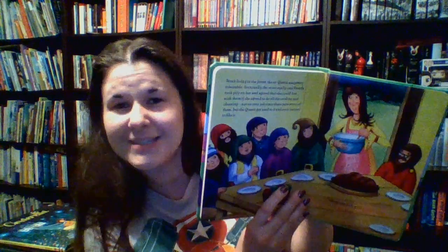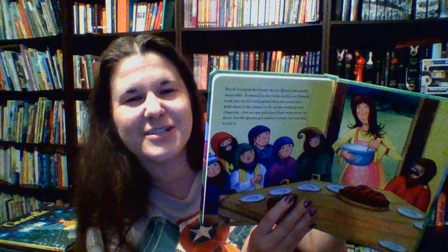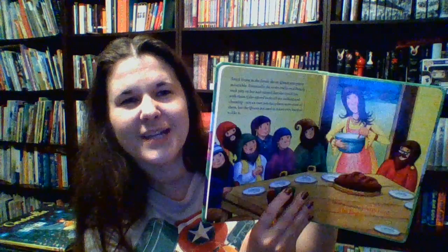And so she goes and lives with the, says the queen wasn't what you'd call forest material. So she goes to live with the dwarves, and they teach her how to cook and clean. And it says the queen got used to it and even learned to like it. So she did not dance to death in her shoes. She goes and lives with the dwarves and learns to cook and clean and like it. That's funny.